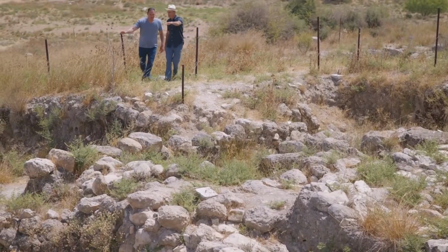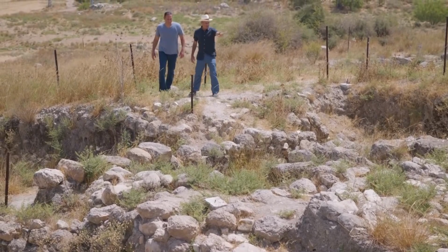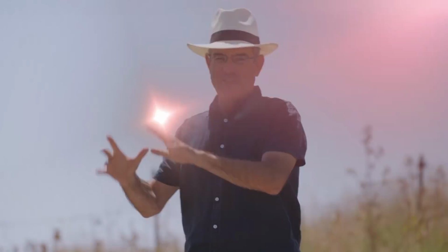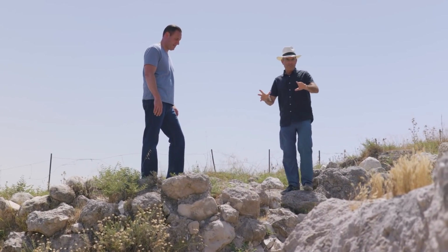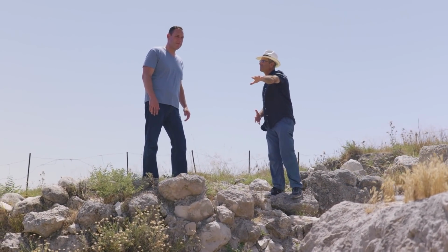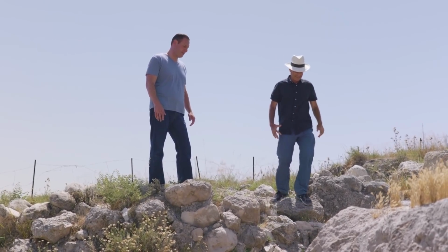Okay, we are at the northern edge of Tel Beit Shemesh right now. All of this area has been excavated in the last 15 years or so. But 2 years ago, the team decided to excavate in the back of the sacrificial space. And what was found here? You have to look at this. Let's do it.